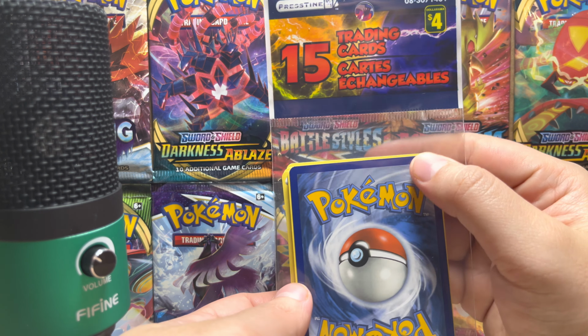Oh, Centiscorch. That looks really, really cool. 130 HP. Bursting Inferno does 130. Your opponent's active Pokémon is now burnt. Very good card. Oh, classic Weedle. Weedle. I love this art. Weedle. Oh, this one's upside down.